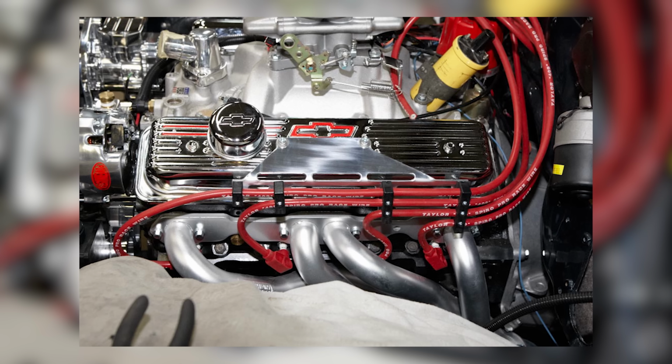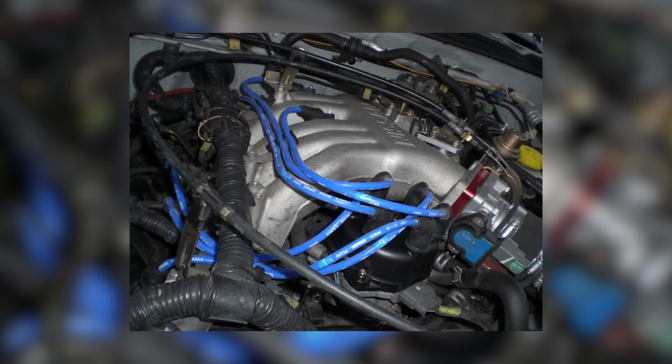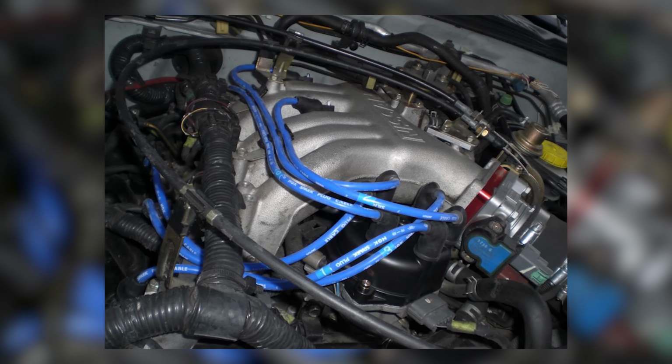I'm not exactly sure where the thought that dropping some new Zappy Boys with some thicker wires would increase horsepower came from, but I'm pretty sure it starts with the heat range of spark plugs. And the conversation usually goes something like this.